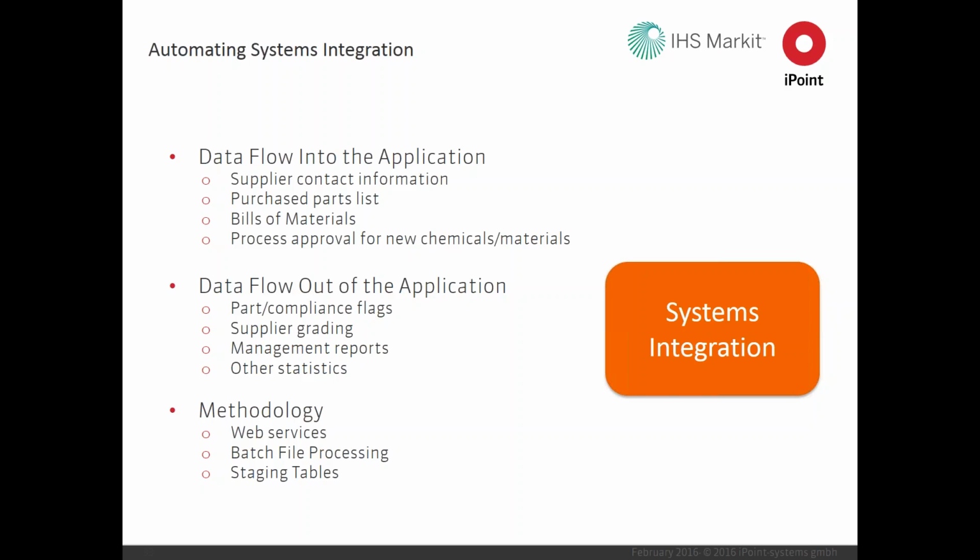And then, of course, on the back end, the data that flows out of the application. You're doing a lot of hard work here. So we want to take those parts that are red or green, those compliance flags. We want to pass those back to people, such as engineers, as she or he is designing applications. They want to be able to see those flags right inside of their CAD systems or other tools. Perhaps you've got a supplier grading system, and this is a wonderful component of that grading system. So being able to pass that data into those systems. Obviously, management reports. The chances are your management is not going to log into this application. They don't have time. You may not have a license. So clearly, we want to get that data flow out into other systems where they can benchmark that against other metrics that they're using. And of course, the myriad of other statistics and data that are in the application.